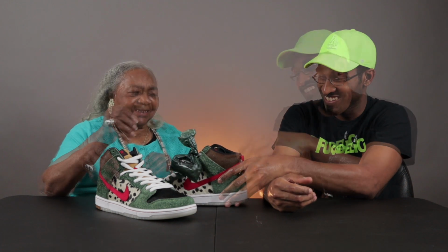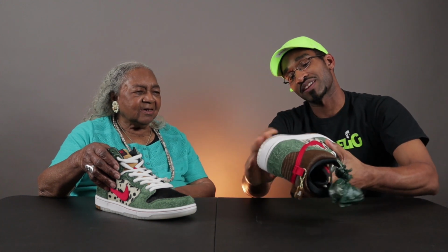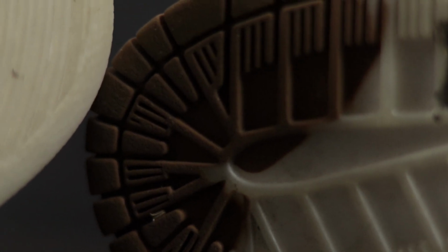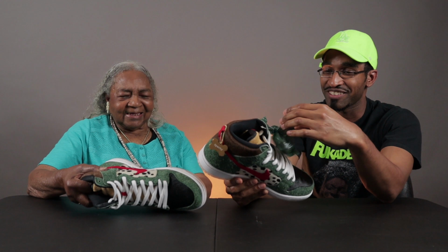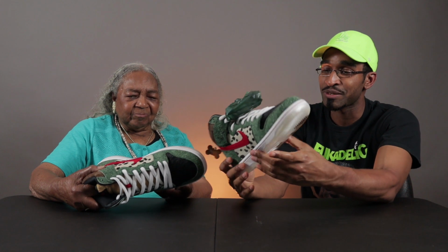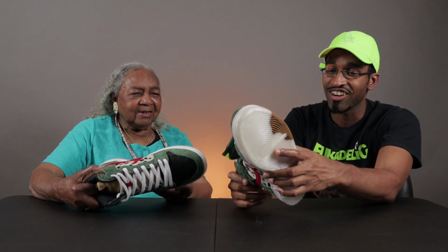Right. Awesome. Now let's look at the bottom of the shoe. What do you think the bottom of the shoe represents? Well, the bottom of the shoe represents where you probably didn't see the poop on the ground and you stepped in it. Yeah, you're pretty good at this. You're definitely hitting the nail on the head with most of these concepts here. I think your most interesting take was on the Nike check with the dog tongue.